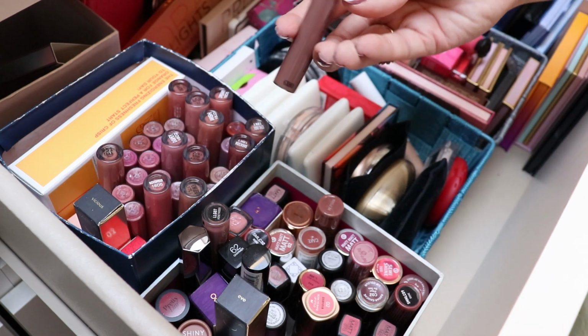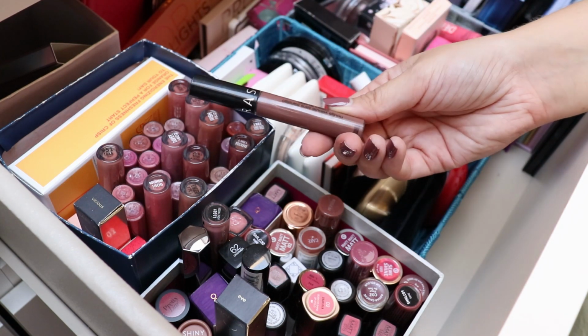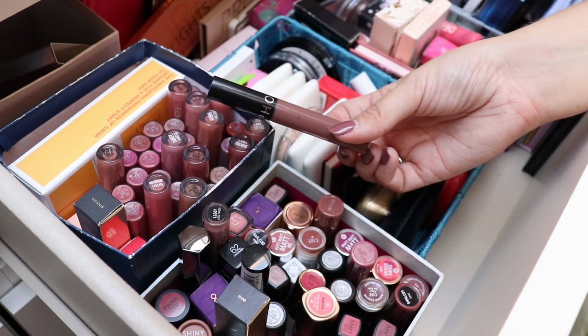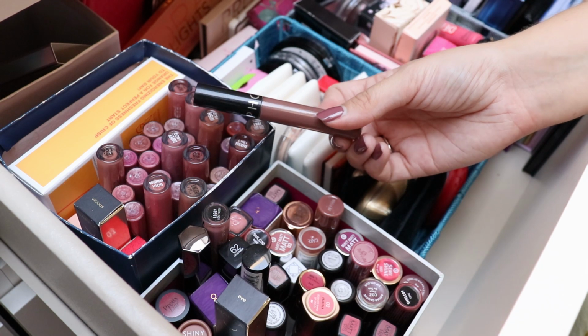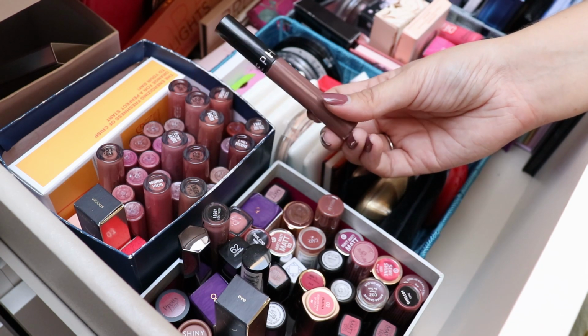Then I'm also gonna put in this Sephora liquid lipstick. This one is in the shade 39 and this is a really beautiful cool toned brown that I think is such a beautiful shade for fall.